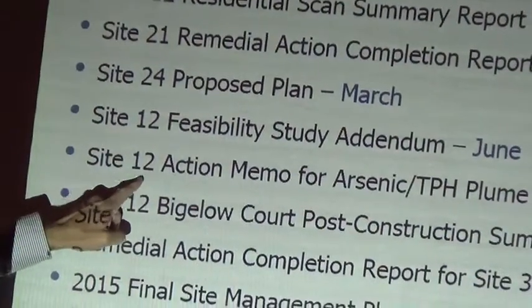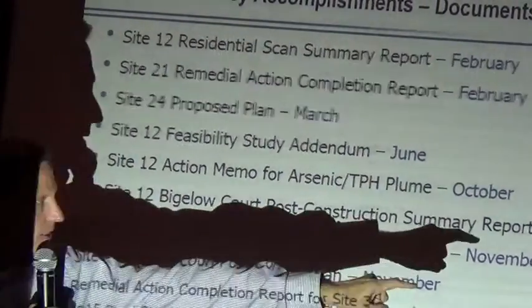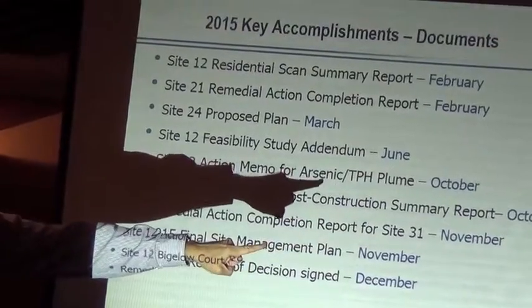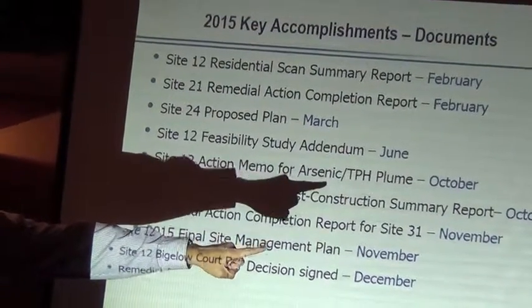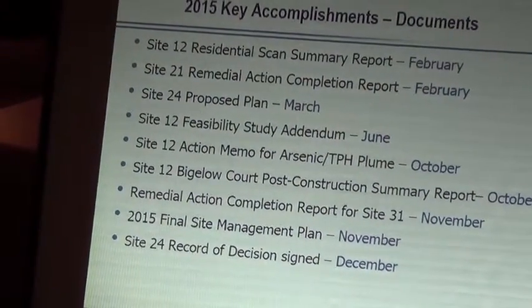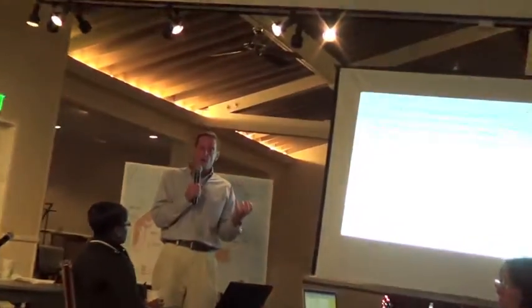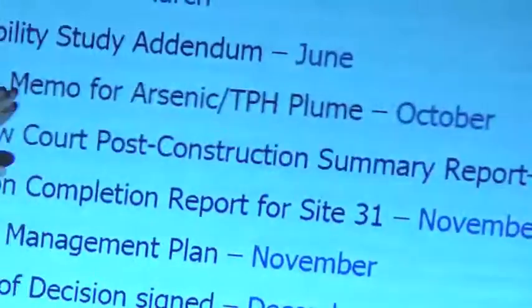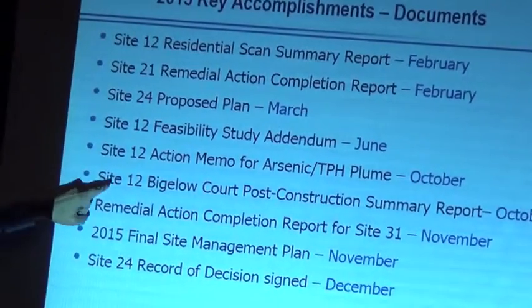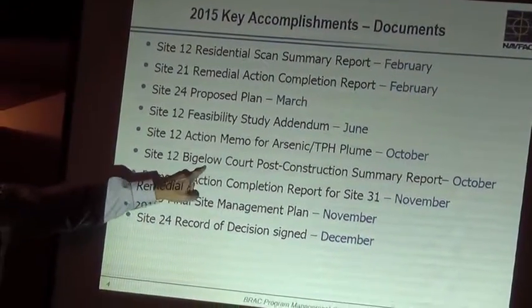Then the other thing on Site 12 that we released a couple months ago was the action memorandum for the arsenic TPH plume. And we've been working with the regulators on this, particularly Miriam. It's a groundwater site of a very old petroleum spill that has liberated some of the naturally occurring arsenic in the soil into the groundwater in a concentration that causes concern. And so our action memo lays out part of the plan of what we want to do about that next year in 2016.